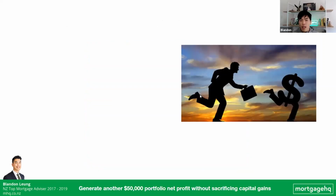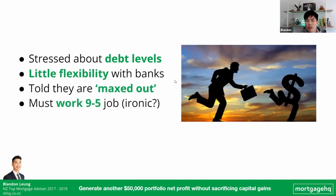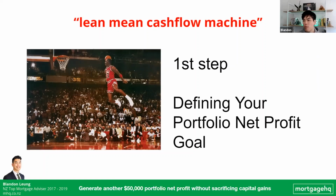You don't really want to be in a position where you're stressed about the debt, constantly chasing, trying to pay for your next mortgage repayment. A lot of people's portfolios, when they come to us, are in that position where there's a lot of equity but not a whole bunch of cash flow, and they don't have much flexibility with the banks. They're always told that they're maxed out, and still work 9 to 5 to service their portfolio, and that's not where we want to be. The position where we want to be is a lean, mean cash flow machine. The most important thing is defining that portfolio net profit goal, and then we can reverse engineer how to reshuffle your portfolio to get the cash flow out of it.